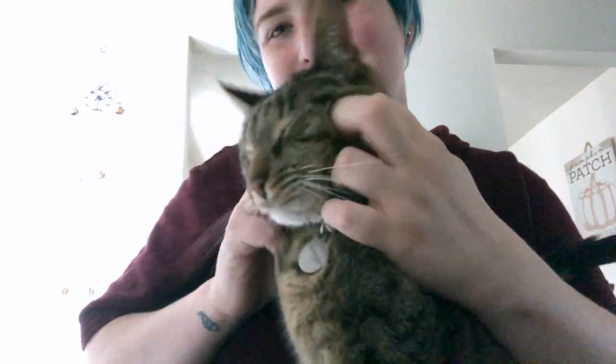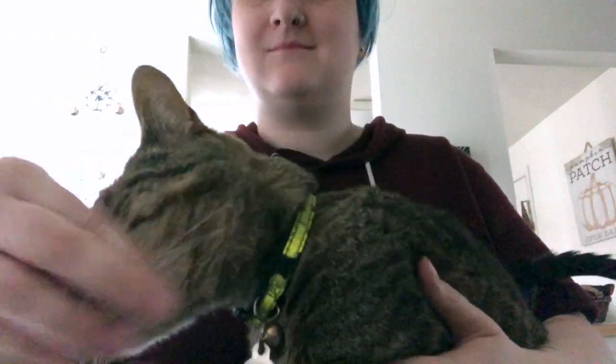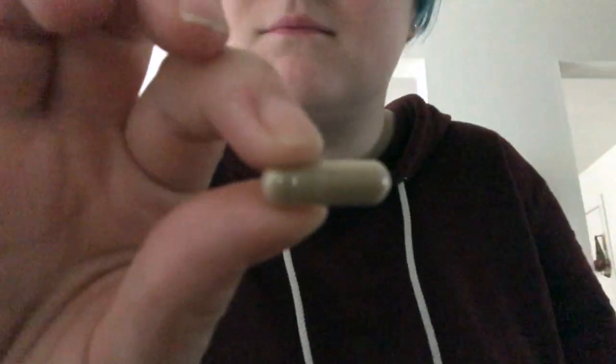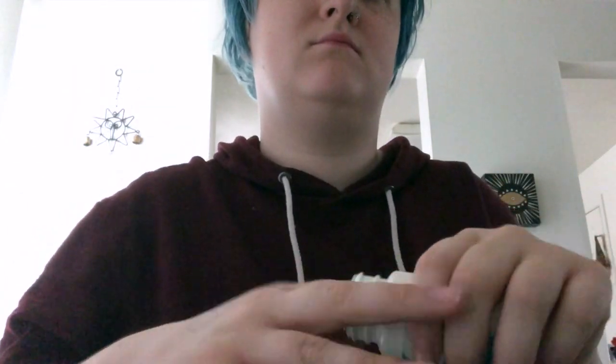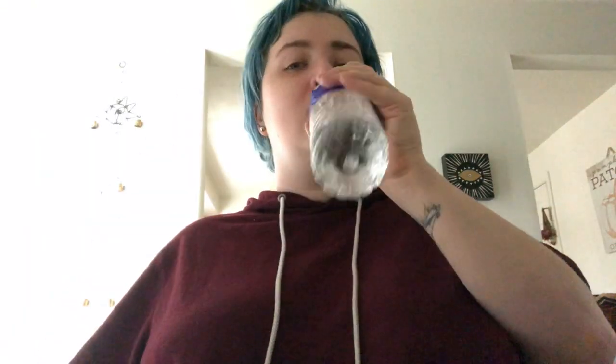King gets a good amount of attention because he's a pretty needy cat. I then go about my day and take my supplements and some medications. And this one is just for mental clarity and brain health, and that's actually made from a lot of different types of mushrooms. Then on a bad pain day, I normally take some Midol or Advil just to help with that.